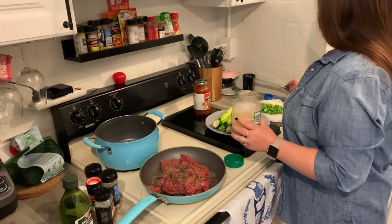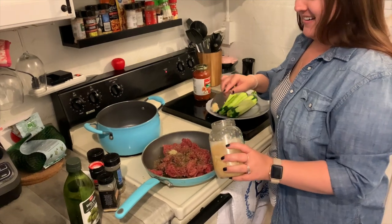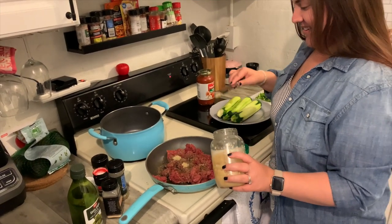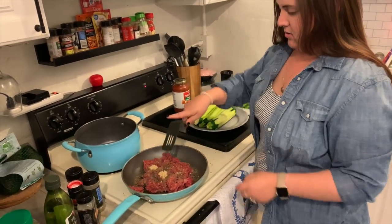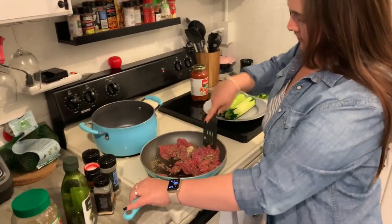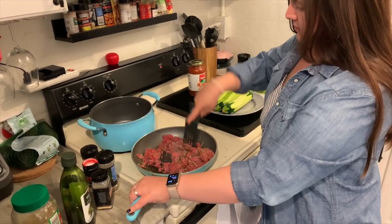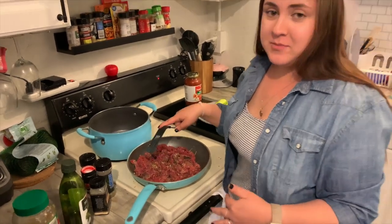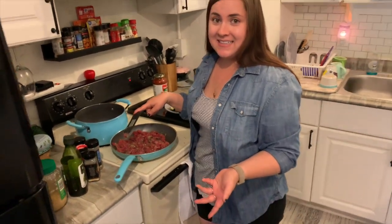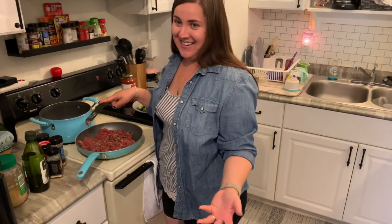Okay, grab some garlic and throw it in there. Okay. And I'm gonna mix it all together. Again, the reason why I'm putting oil in here is because this meat is 90 percent lean, which means it has hardly any fat in it.